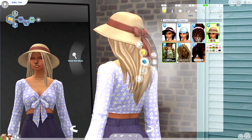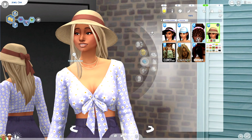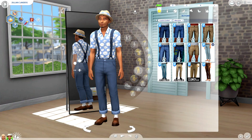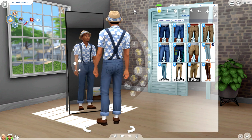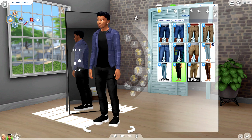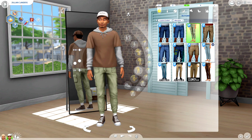And then by Clumsy Alien, we actually have a couple little accessories for the longer hairstyles that you guys saw earlier. I'm not gonna lie, I was really debating if I should even show you guys the male CC, because it's just not even that exciting, but let me just show you some of the outfits that I put together using the assets in this haul. Not too bad, not too shabby. I mean, with pants that tight, you know, my man's feeling a little crabby.